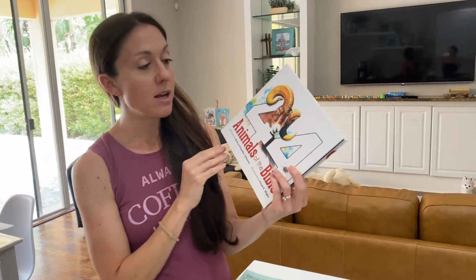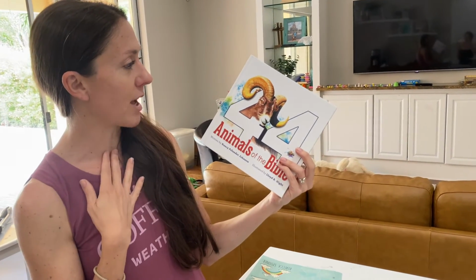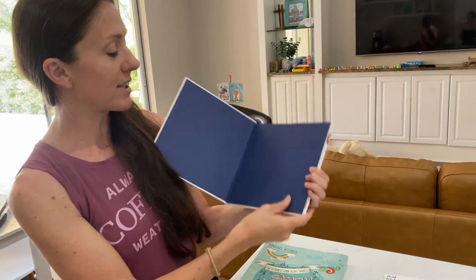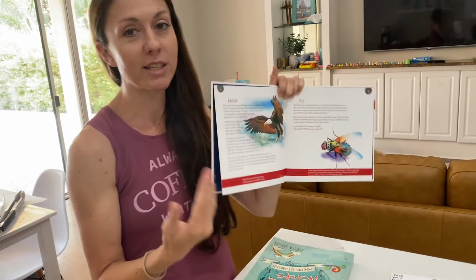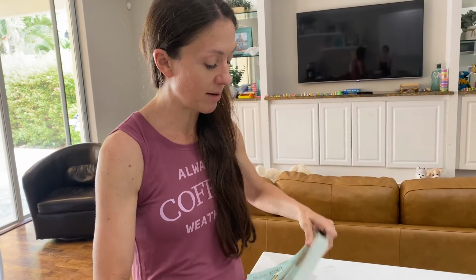So the next two morning basket resources are new resources that I found that I'm excited to add and mix up into my morning basket. My kids love animals, which you can see. So I found this book. I think actually Michelle found it for me from Master Books. It's 44 Animals of the Bible. So I'm excited to start going through this with them, picking one animal and reading about and really learning about it. And we'll see where the discussion goes from there, if they want to learn more about it or not. So that I'm going to read to them in the morning.